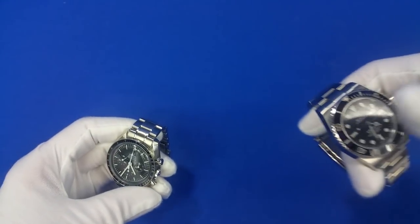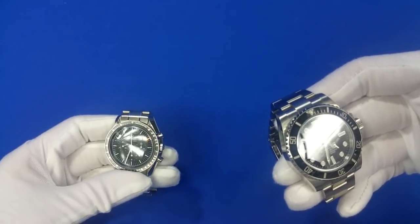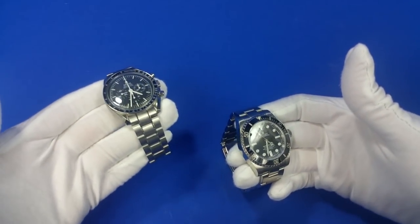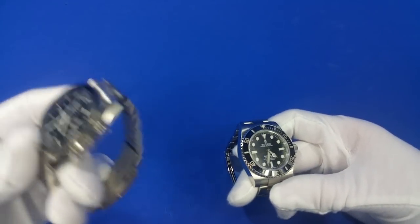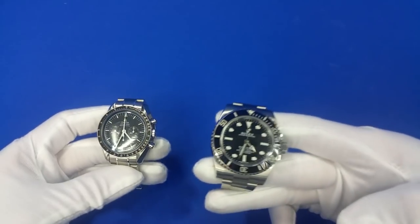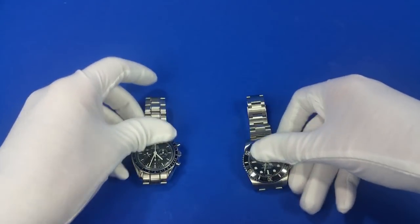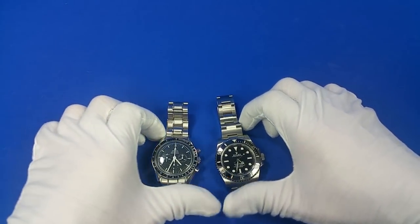So let me see here. I think we went over the lug width, the case width, the height. The steel is 316L steel, which is your standard steel in most every watch out there, for the Omega. The 904L proprietary steel in the Rolex. That is about all I'm going to cover with these watches here.